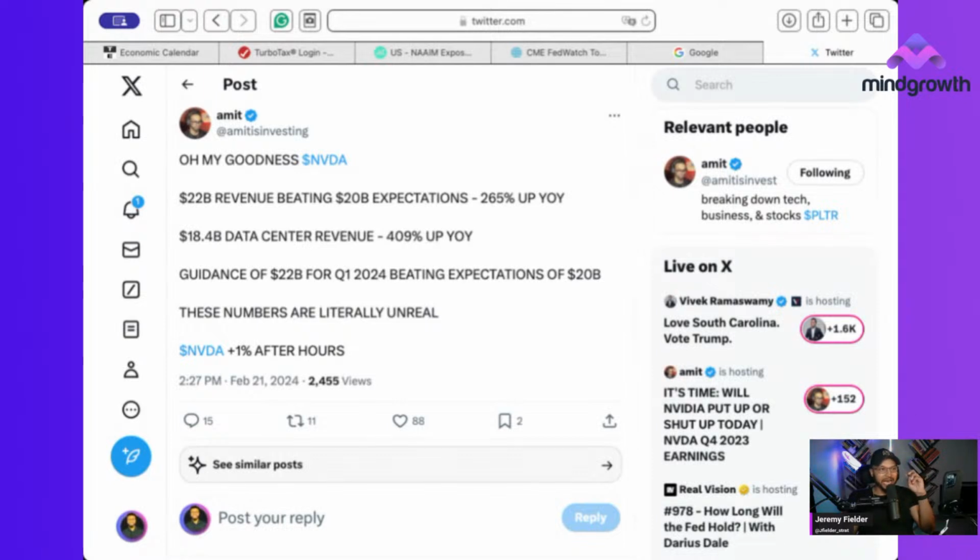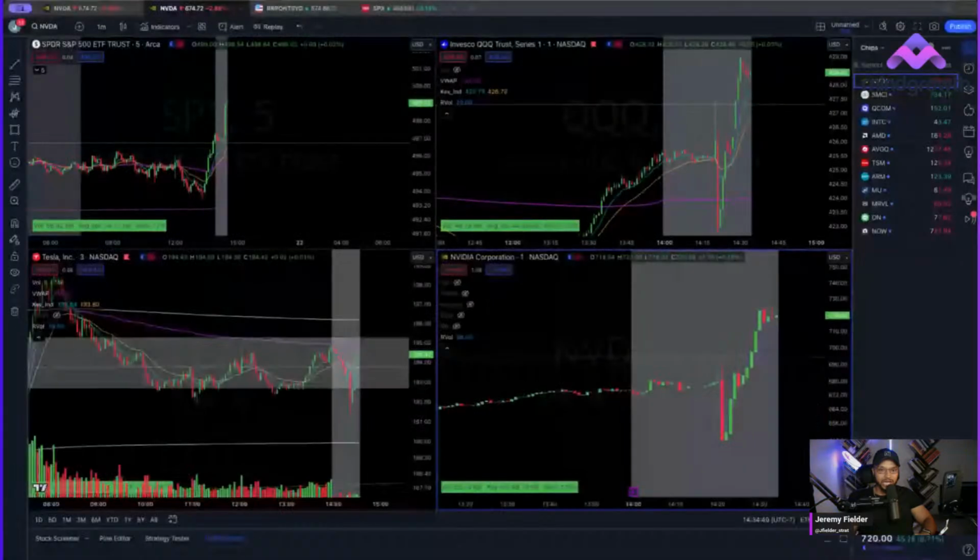Sheesh. Okay, we're going to cap it there. We saw the earnings. Let's just do some technicals. We'll go over some tickers. If you guys got charts you want me to look at, I'll give you my opinion on the chart: support, resistance, demand, supply.